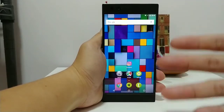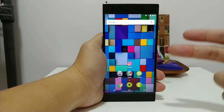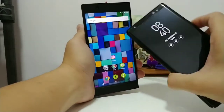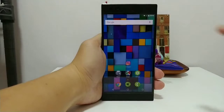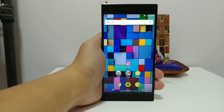If you don't know what a refresh rate is, it's how often a display refreshes itself in 1 second. So this phone refreshes at 120 frames per second. Most other smartphones right now, from the Galaxy Note 8 to the LG V30 to even the iPhone 10, refresh at 60 hertz. So that means the Razer phone moves at double speed. It has 2 times the animation as the Galaxy Note 8 at any given time.